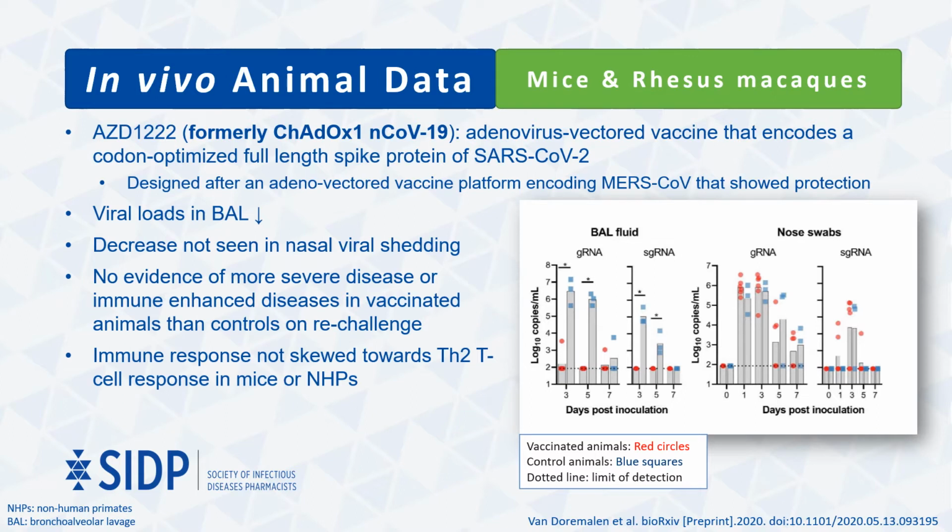In the non-human primate evaluation, 6 macaques were vaccinated with 2.5 times 10 to the 10th AZD1222 virus particles each. This is half of the currently administered human dose in some cases. IgG antibodies against spike protein were present at 14 days post-vaccination, and neutralizing antibodies were detectable by day 28. Upon re-challenge with SARS-CoV-2 to upper and lower respiratory tracts, the control animals had viral RNA detected in BAL fluid on all days. In vaccinated animals, 2 out of the 6 had detectable viral RNA in BAL.